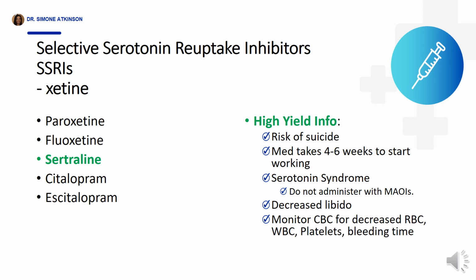Now let's look at some psych medications. Here we have selective serotonin reuptake inhibitors, or SSRIs, and the two older ones end in cetine, X-E-T-I-N-E. The two examples are fluoxetine and paroxetine, but these are the older meds. And now we have the newer ones that include sertraline, citalopram, and escitalopram. And sertraline is frequently tested.